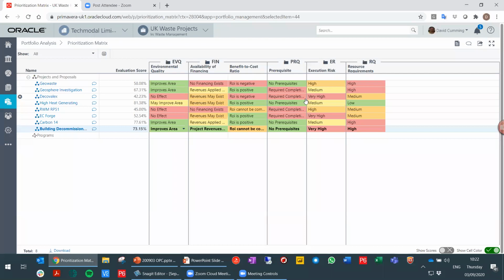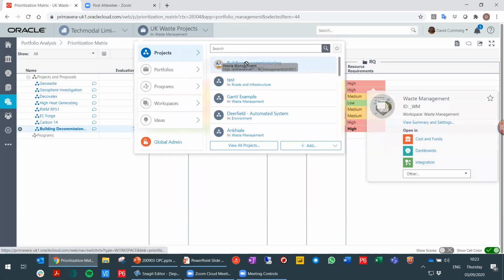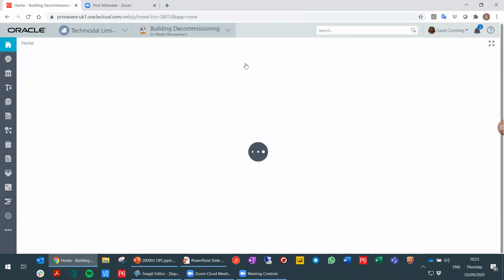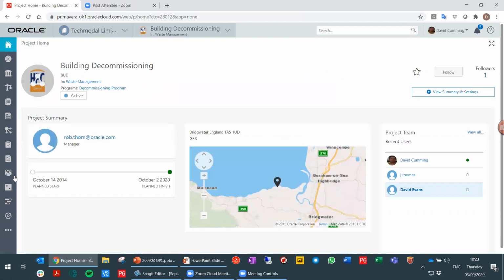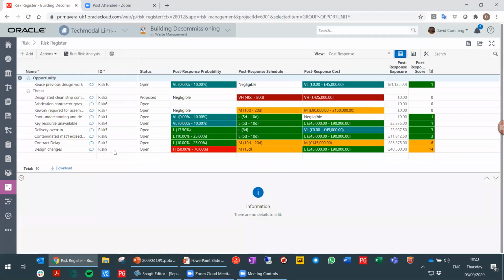Okay, so we've had a look at the portfolio elements very quickly there. We're going to have a look at the risk elements that we've got. So I'll go back into building decommissioning. So risk can be stored at the portfolio level, at the project level, and we're just going to have a look in here. So a risk register, having a risk register in the same tool as your scheduling always made a lot of sense to me.